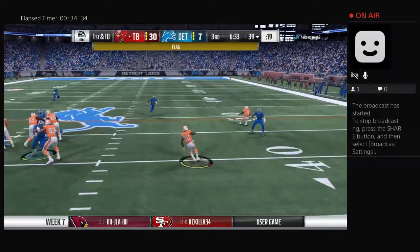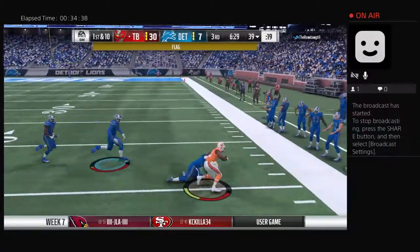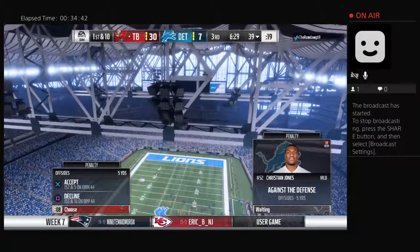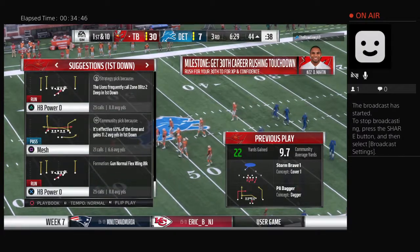And off comes to Martin. And an alley to run. Room to run past midfield. And taking it across midfield and inside the 45. And that's about the easiest decline call you'll ever have right there.